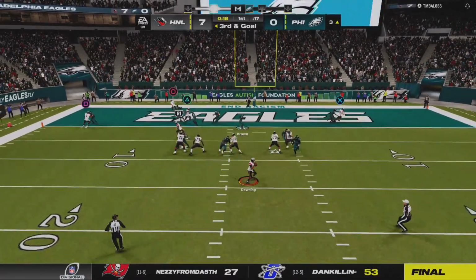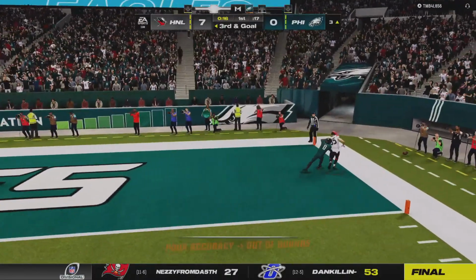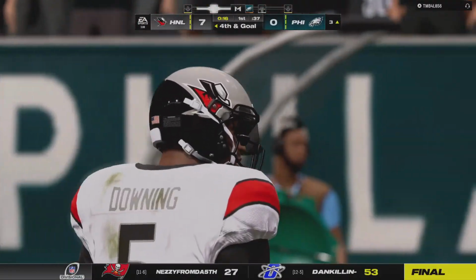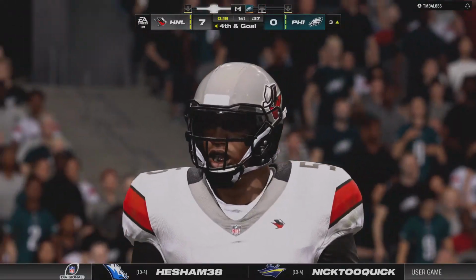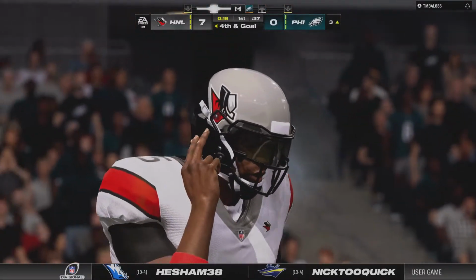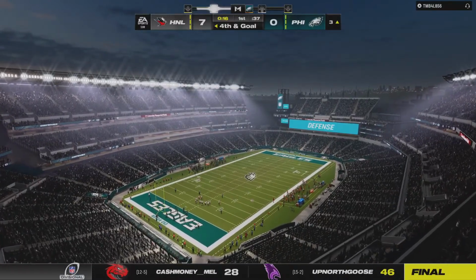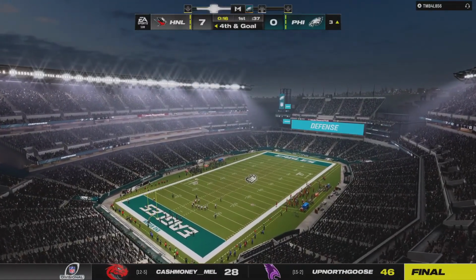Out of the gun, they'll look to throw. Looking end zone, but it's incomplete. So they opted to pass for it on 3rd and goal. Let's see what they do on 4th and goal. Well, I think they threw it with the idea that if they didn't get it, they would go for it on 4th and goal. So they got another play in their pocket.